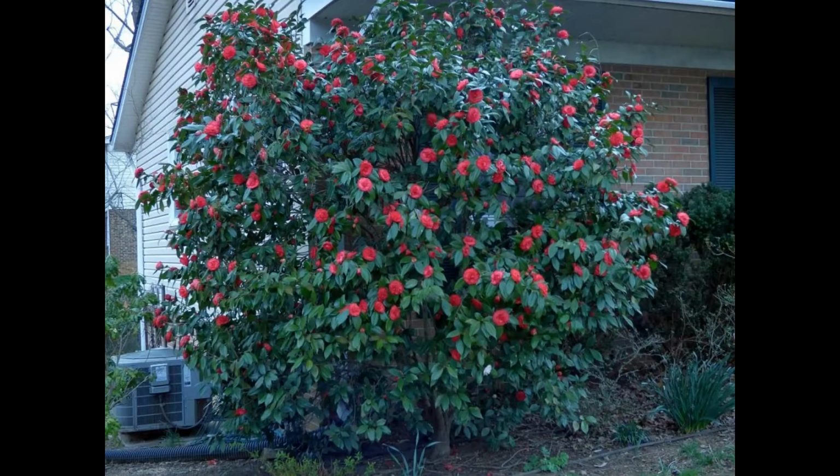Here's a regular spring flowering Japanese camellia in full bloom, and it did really well because the previous winter wasn't terribly windy. That can burn the buds off. And when we got this plant, we inherited it when we moved in, and it was barely 18 inches tall, and it's just grown huge over the years.